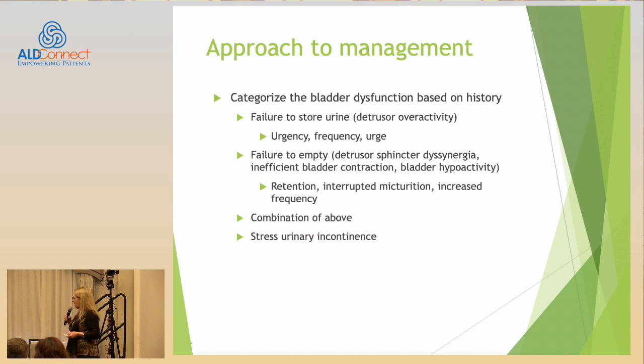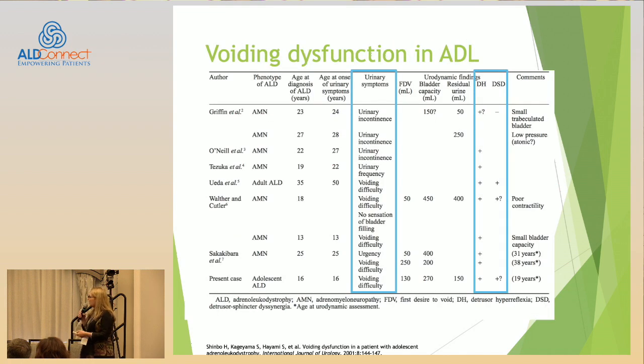But you can have a combination of all of those, and stress urinary incontinence, especially in women, is very, very common. So there can be a concomitant urgency urinary incontinence and stress, both of which need to be dealt with. Okay, in the blue boxes, we can see if we compare all of the studies or meta-analysis of ALD and voiding dysfunction, we can see that frequency and incontinence are the most common. Detrusor overactivity or detrusor hyperactivity is much more prevalent than the detrusor sphincter dyssynergia.